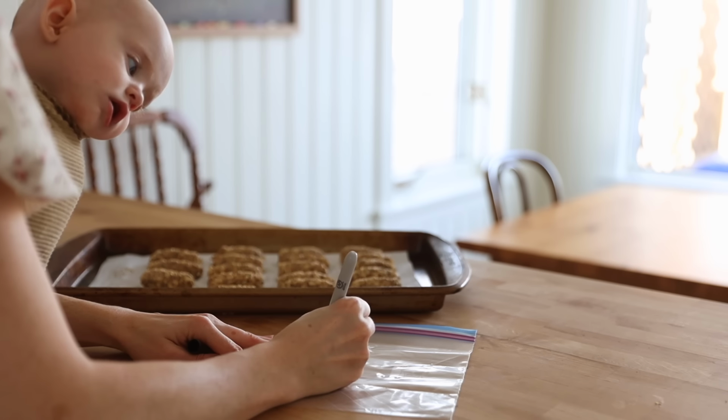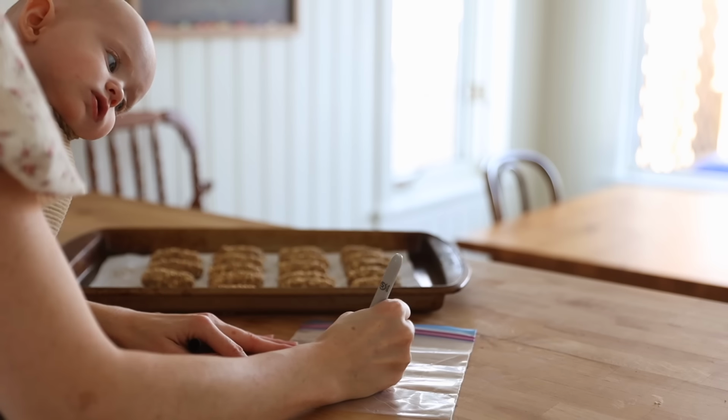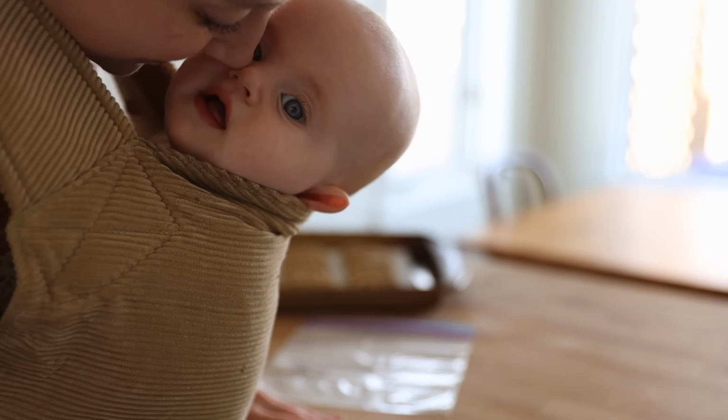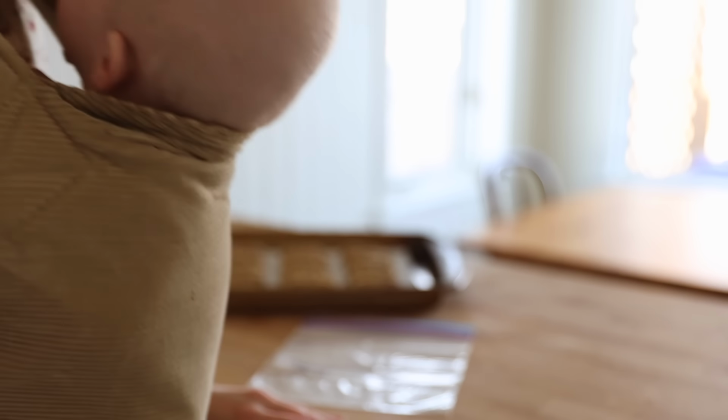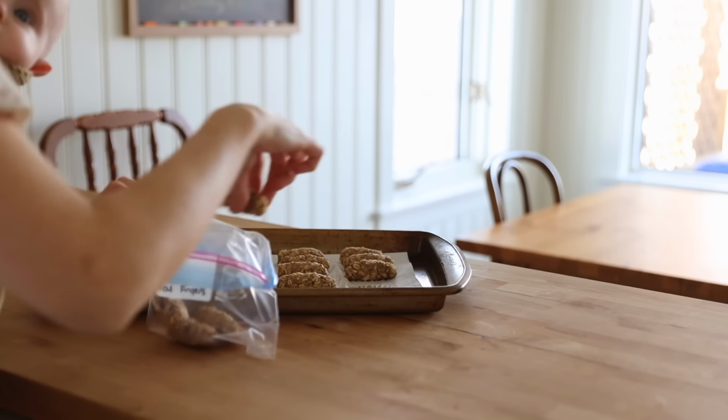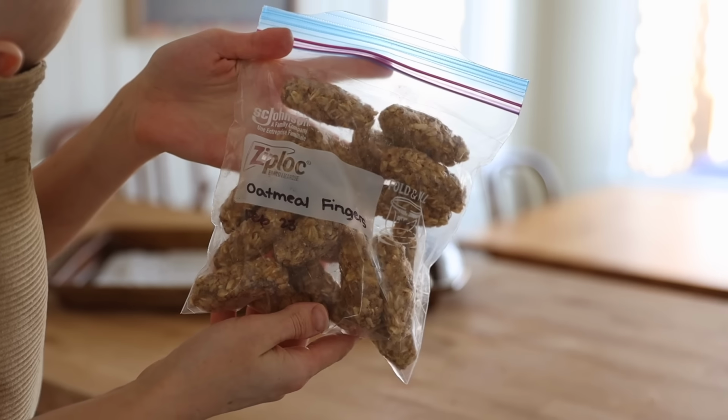Now for freezing and storing these goodies, it's pretty much all the same thing. I just labeled and dated Ziploc bags. It might also be helpful to write out the ingredients of each item. That way you know exactly what is inside each thing. Added everything into those labeled Ziploc bags and put it into the freezer.